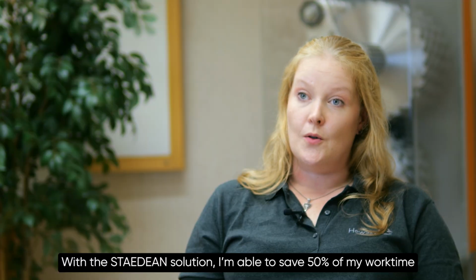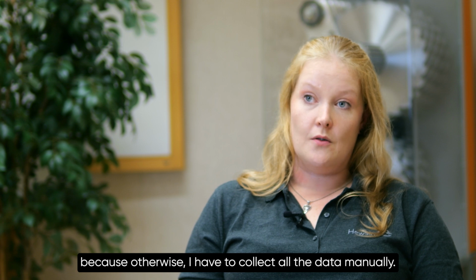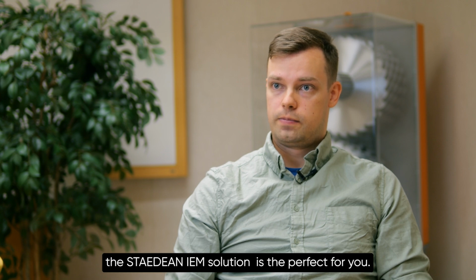With the STAEDEAN solution, I am able to save 50% of my work time because otherwise I have to collect all the data manually. I'm happy to recommend this solution to other companies in a similar situation to us. If you're looking for a boost in efficiency, the STAEDEAN IEM solution is the perfect one for you.